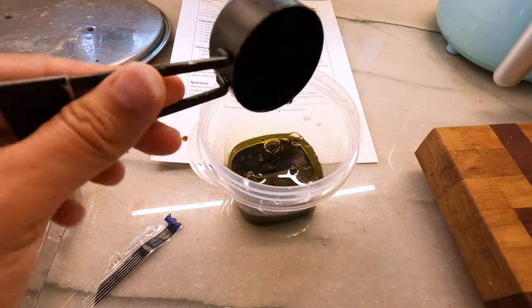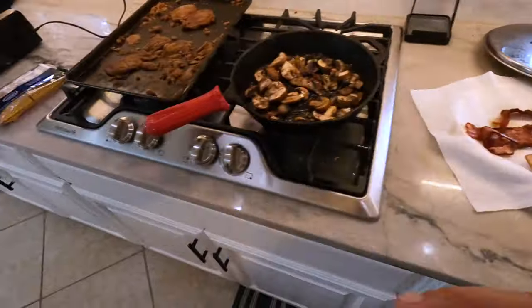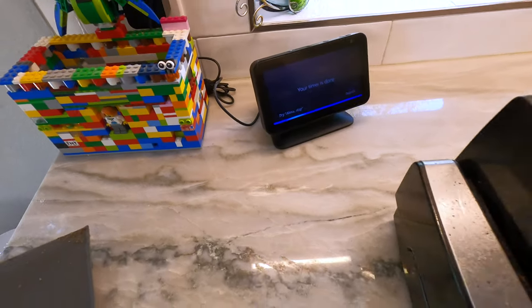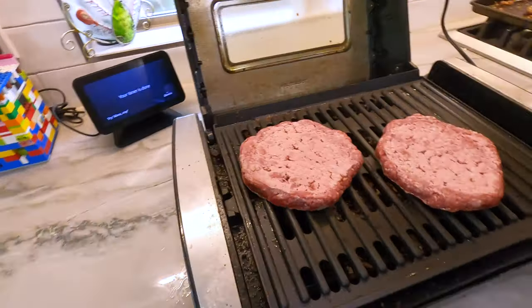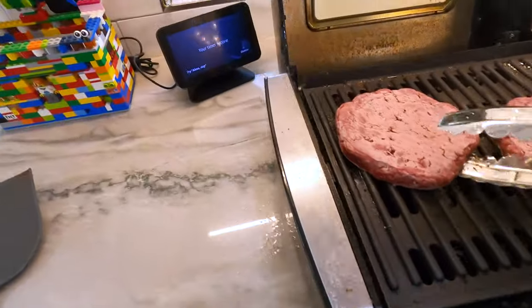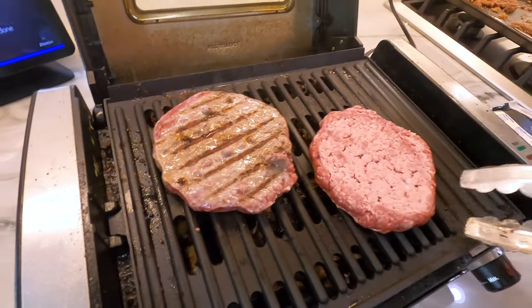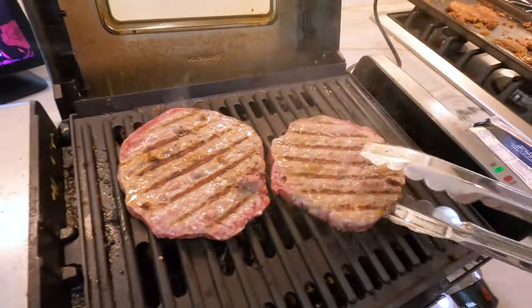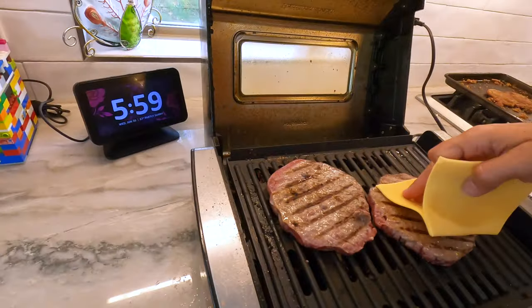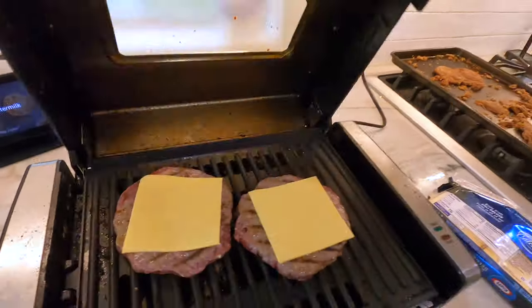Oh no! 5 minutes, see, that's what happens. They all get on there. Okay, okay, okay. Thank you, Alexa. Stop timer. All right. Okay, this is where it gets crazy. Alexa, stop timer. All right, these need to flip. And while they're flipped, this is where we add the cheese. One cheese, one cheese. 5 minutes.